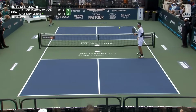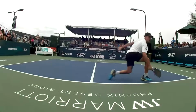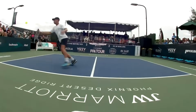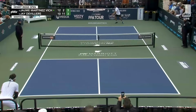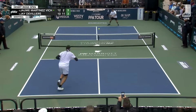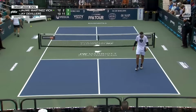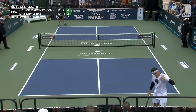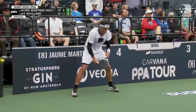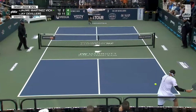He's just baiting you. Come on in, and look, down the line's open. Oh, no, it is not. Yeah, that's exactly right. He wants you to hit it there, and he's going to hang out until you do, and then he's going to close that gap real quick. And now the movement forces Jay to go for just a little too much. There's a couple really nice inside-in forehands from Martinez Vich, and about halfway through game 3 now.